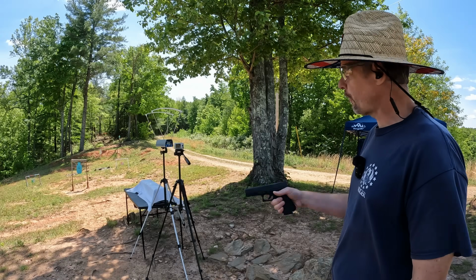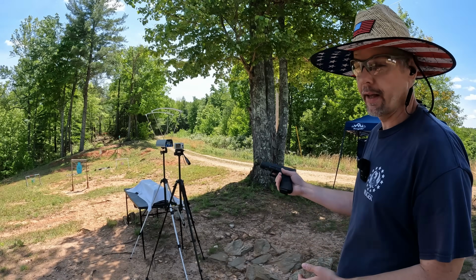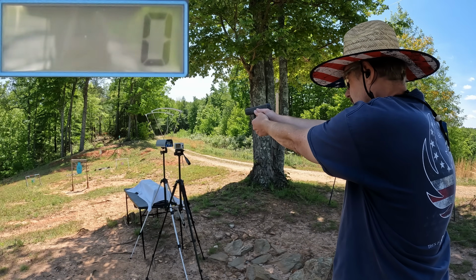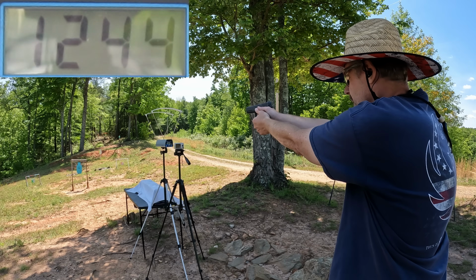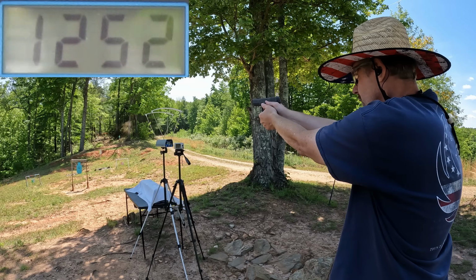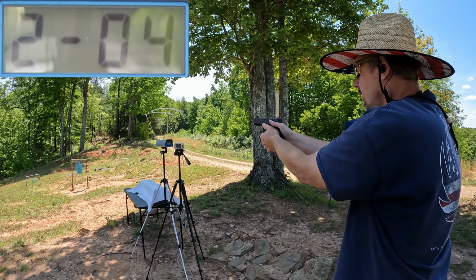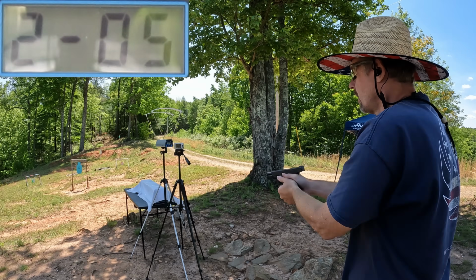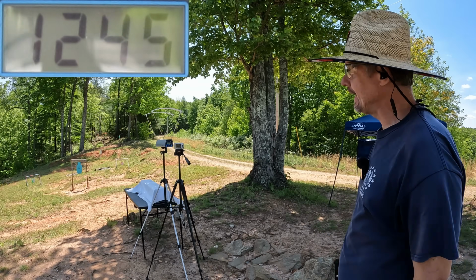Let's send 5 of them through this 4.5-inch barrel. After seeing that on the 3-inch, I feel like we will hit the 1180 on this now for sure. Got 1244, 1252, 1230, 1235, and 1245. So they definitely hit that 1180 and then some.